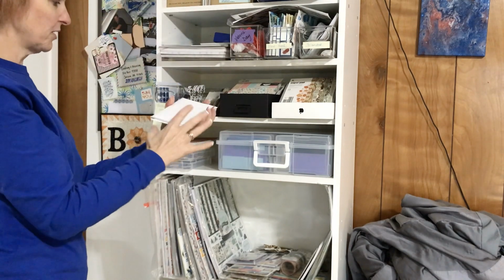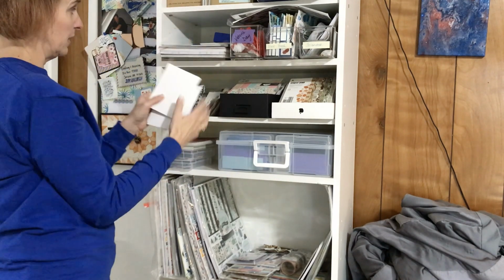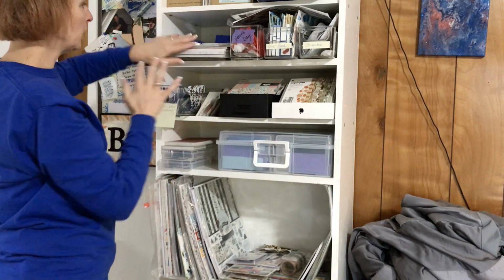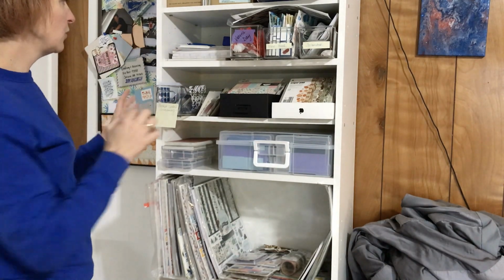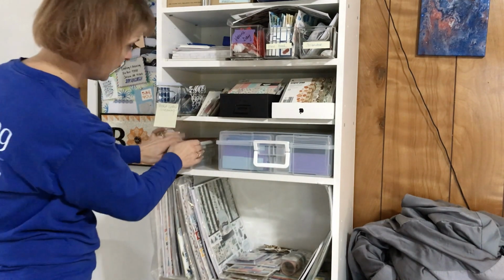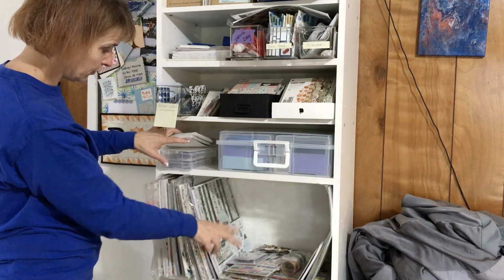So this is one thing I don't have a good spot for in my room. I usually have a box like this of card bases, but I'm down to, it looks like, half a dozen. So I need to make a bunch, and then I need to figure out where I'm going to keep them that's super handy next to my chair, because what I usually do is put a box of them out there, but sometimes it gets buried. Right here, these are some miscellaneous pads, and these are Happy Mail that goes with a pad that's down there.